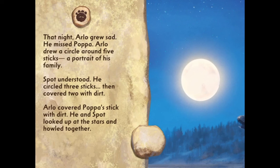That night, Arlo grew sad. He missed Papa. Arlo drew a circle around 5 sticks, a portrait of his family. Spot understood. He circled 3 sticks, then covered 2 with dirt. Arlo covered Papa's stick with dirt. He and Spot looked up at the stars and howled together.